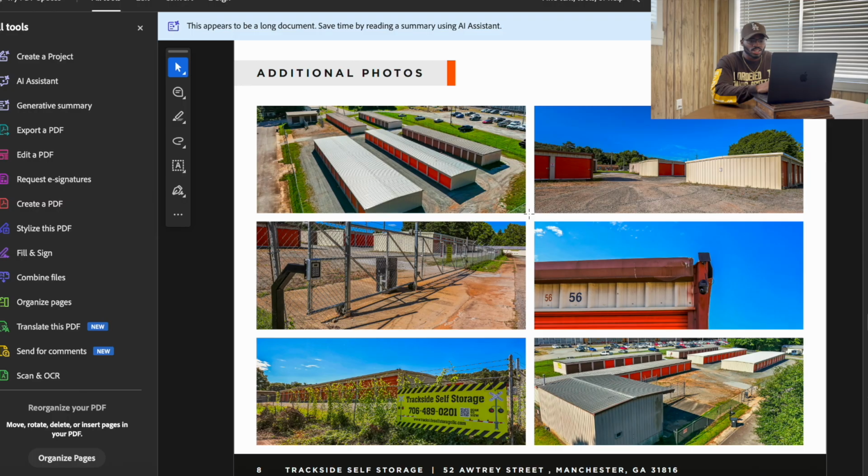But for the most part, it looks like a well kept facility. The drive aisles look good. Looks like it was probably recently graveled. And there's not a whole lot of overgrowth in these areas either. So we're looking really good. And you can even see it here, like there's barely a little bit. So you might need to get a weed whacker or something like that. But not even a big deal from just the pictures.